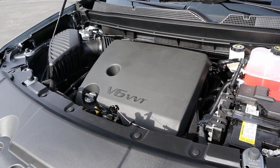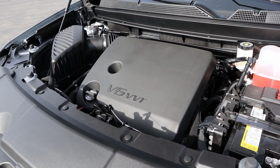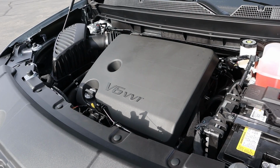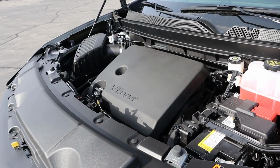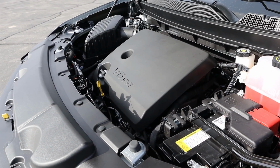Under the hood, we have a naturally aspirated 3.6-liter V6 that goes through a 9-speed automatic transmission. Fuel economy is 17 around town and 25 on the highway, with power outputs being 310 horsepower and 266 pound-feet of torque.